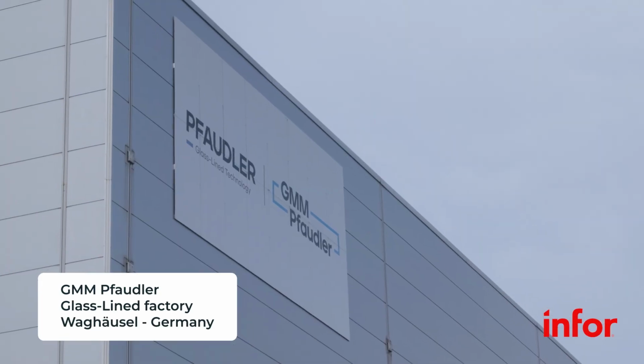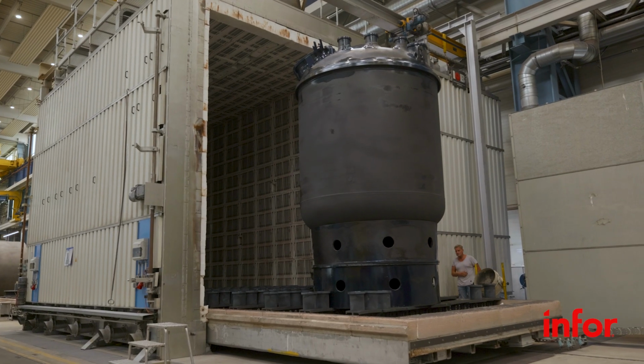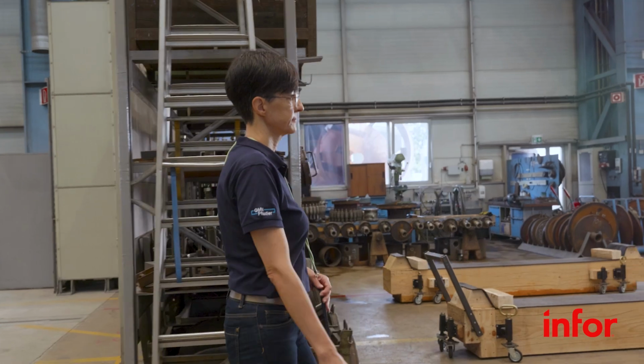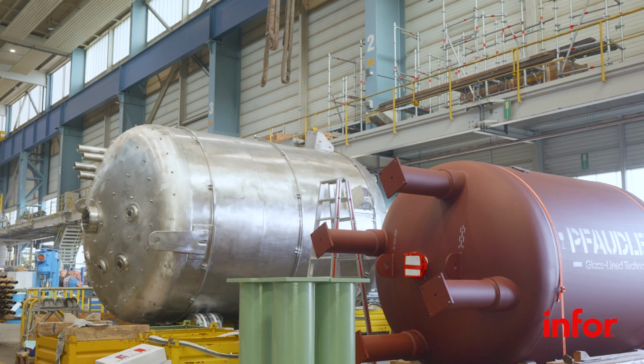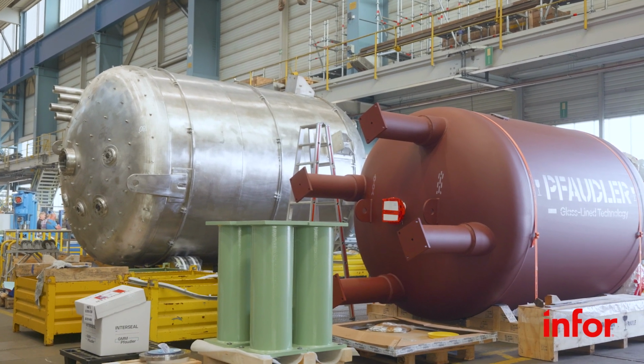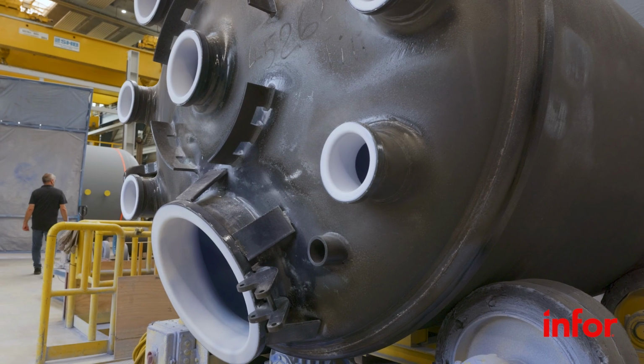We have been in the market for about 200 years, and we are the market leader in corrosion-resistant technologies. We mainly serve pharmaceutical, chemical, food and beverages, and energy industries. The most common product from Pfaudler is the chemical reactor. It's a tank of various sizes that has a lining done with glass or some type of plastic.